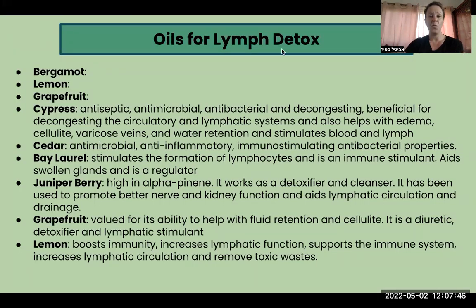So let's see what essential oils, since we were just talking about them, we can use to help us balance our lymph system for more optimal health. We have bergamot, lemon, grapefruit, cypress, cedar, bay laurel, juniper berry, grapefruit, and lemon.